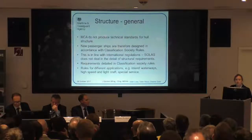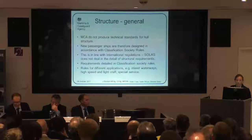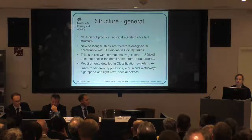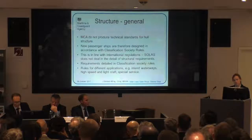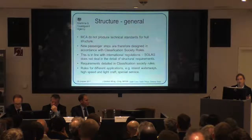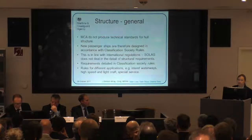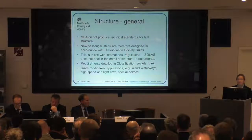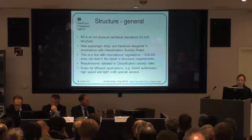the fundamental fabric of the vessel, its structure, what it's made up of. We at the MCA don't actually produce technical standards for hull structure of ships. That might come as a surprise. We do have regulations, and we do produce regulations, but the actual scantlings and the dimensions of the structure is not something that we do.